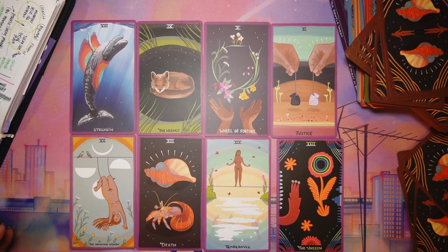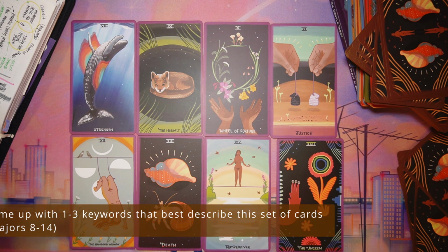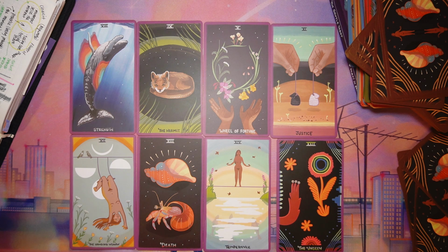So the first thing we did, as usual, was the keyword exercise: finding 1 to 3 keywords that summarize the qualities of this set of cards. If you'd like, feel free to pause right now as you figure out your own keywords.